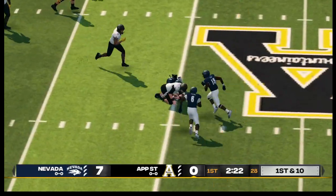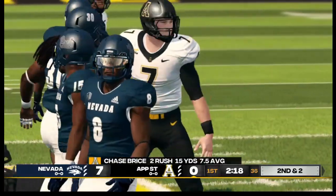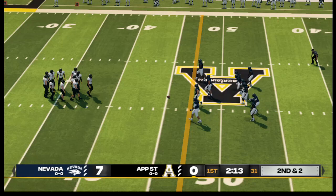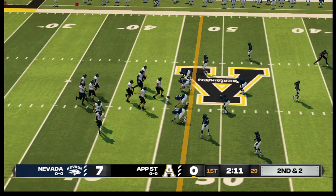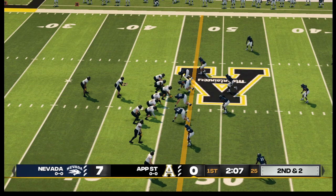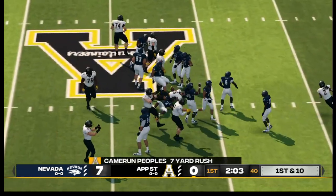Now he's going to run and watch out. Good open field tackle. So it's second down and about 2 yards to go. Tackled after a decent pickup.